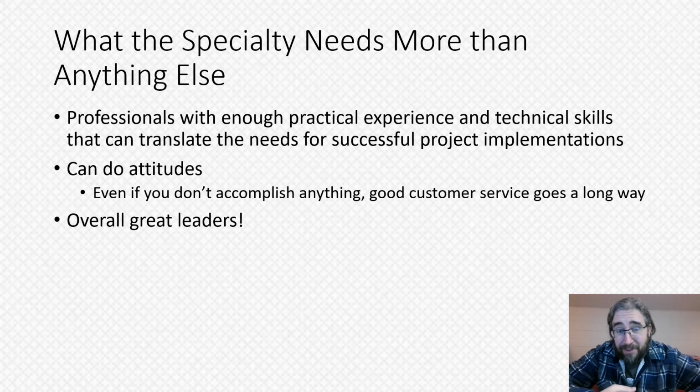Attitudes, can-do attitudes. I put this, and I think it's so true. Even if you don't accomplish anything when working with your partners, good customer service goes a long way. It is appreciated, and I think you're being looked at more as a value-added asset. And then I put here, we have a lot of shortages of different professions and jobs out there, but there's no bigger shortage than overall great leaders, and emphasizing the word great there. I feel everyone, especially on this type of team, is functionally a leader, informally or formally. That is what's really necessary to carry a project through.